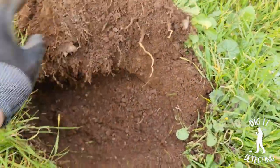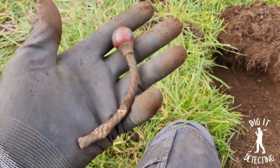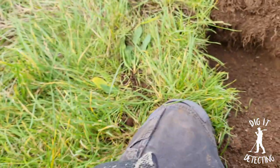So, let's see what else we got in here. Nothing. Let's see if we can find something else cool. It looks pretty cool, that topper. Just wish it was a marble.